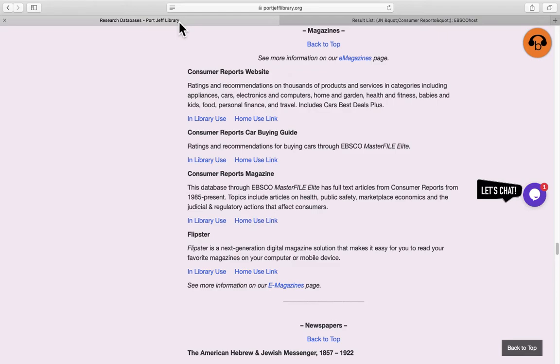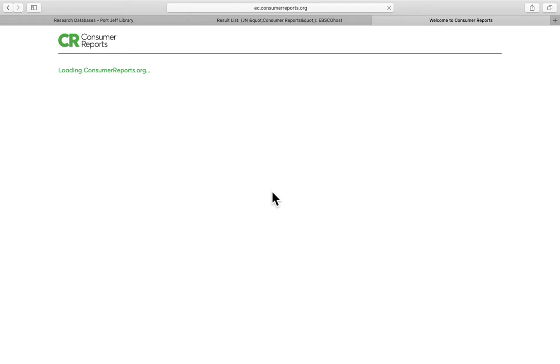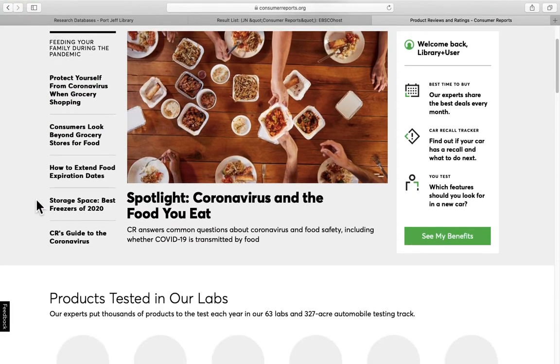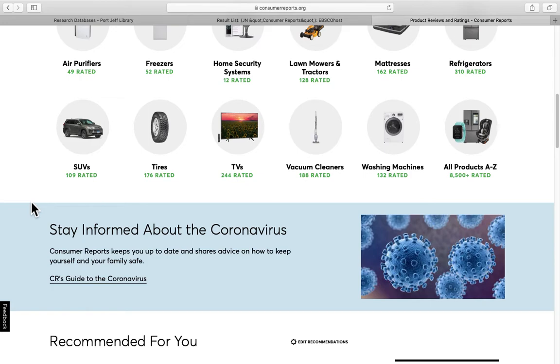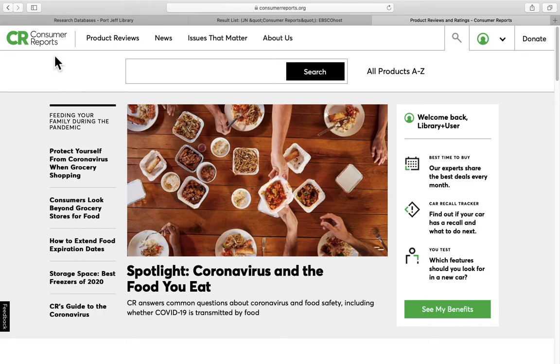Okay, so we'll go back to the library's website and we want to look for the Consumer Reports website up here. So we'll click on Home Use Link, click on consumerreports.org, and it should load up in just a second. So it's loading. There we go. Okay, so this is the Consumer Reports website. So this is a very easy way of getting used to Consumer Reports. If you don't want to search through magazines and the month and the year and search terms and subject fields and all that stuff, try the website first.